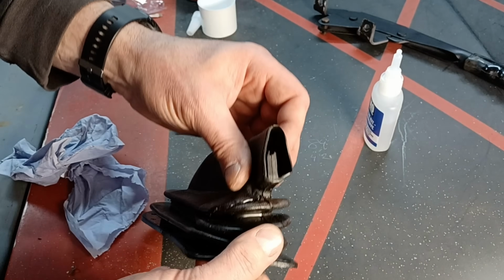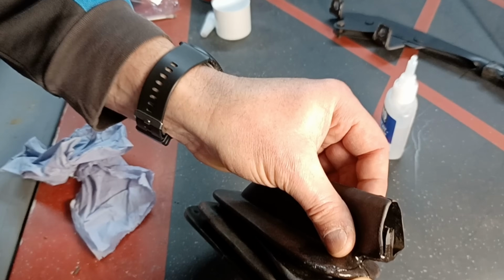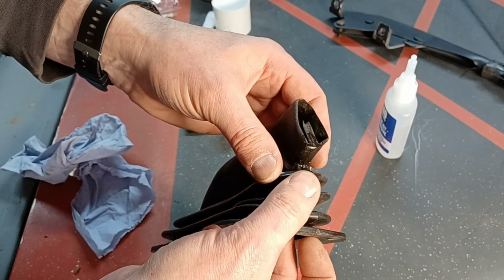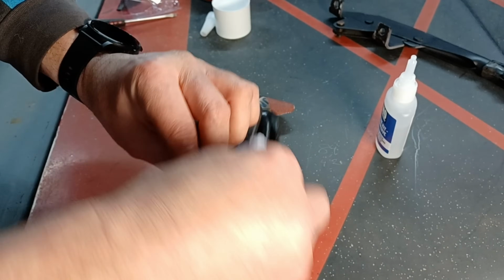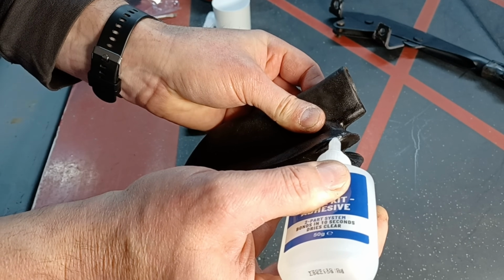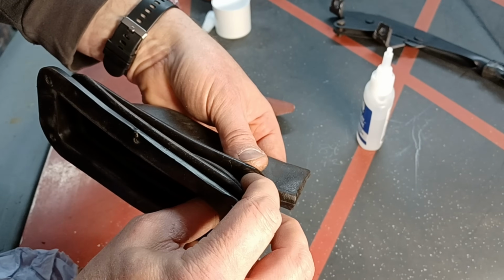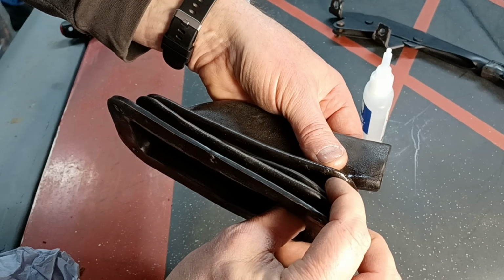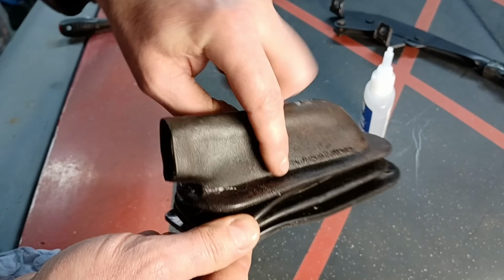Get this last bit. Okay, go. Oop. That's it. That's it. Just a little bit left in there to do now. Okay. Oh, I think that's a success. We can clean that up and give that a paint.